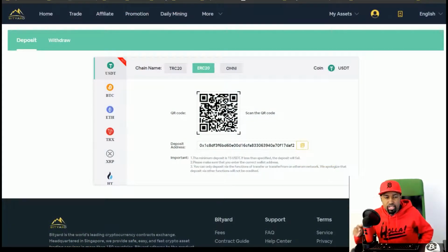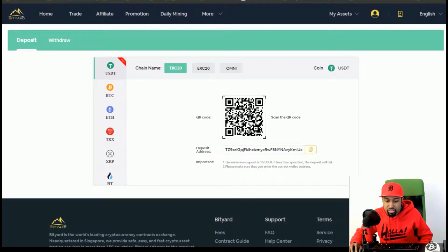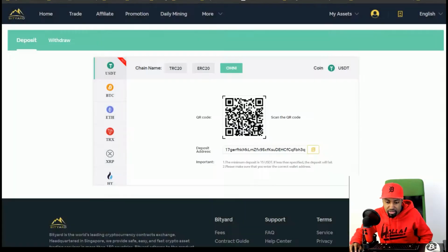And I want to just say here, guys, one thing I want to point out: if you're doing a deposit, this is very important. If you're doing a deposit, you have a chain name. Remember, USDT or Tether is available on 3 different chains, actually more than that, but they are allowing TRC20, which is your Tron version of USDT, ERC20, which is the Ethereum version of your USDT, and then you have the Omni chain. So just remember to understand what is what on that, because you may end up losing funds if you don't know what you're doing there. So just make sure you understand which USDT you are using.